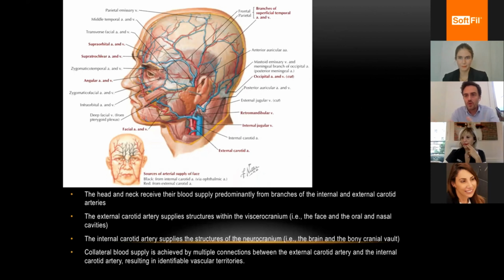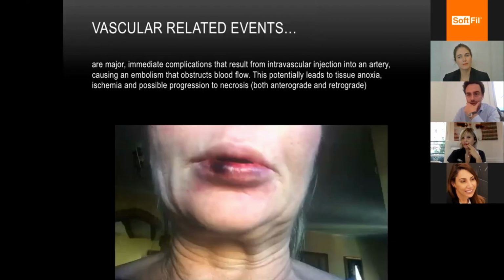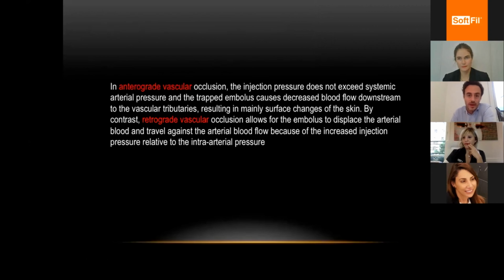So we know the connection between external and internal carotid system. And this is why we can have bigger trouble if, unfortunately, we have an embolism. So this is what we want to avoid. And this is, unfortunately, what I've seen.